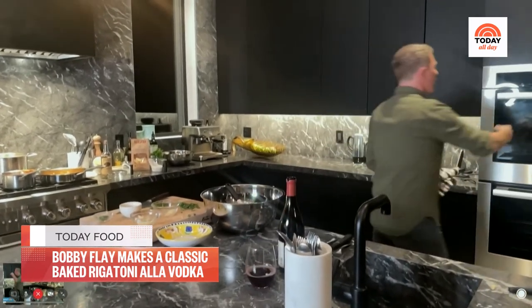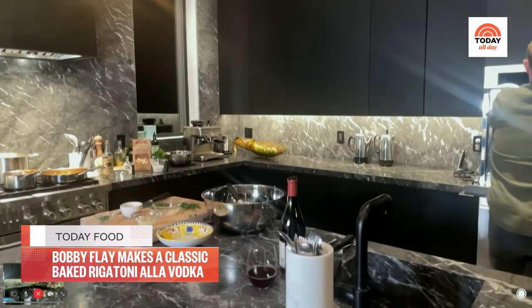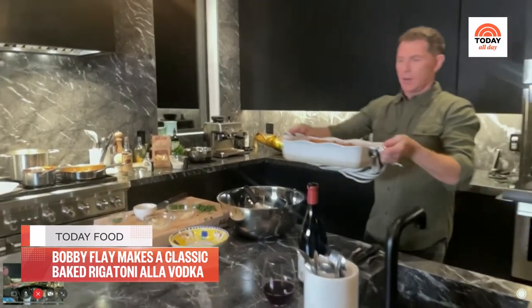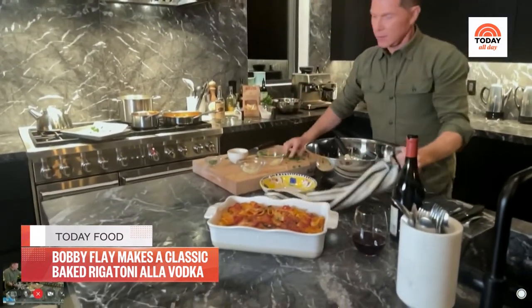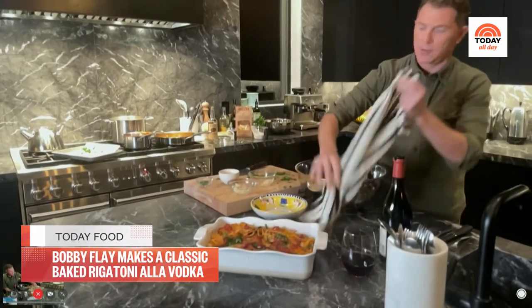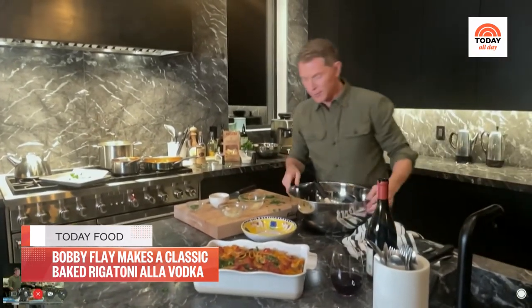And then take out your pasta, and you can see this is what it's gonna look like. Oh my gosh. That's what I'm talking about. Bingo over here if you're watching this at home. Make this. And there you go. Oh, it's delicious. Make it this weekend.